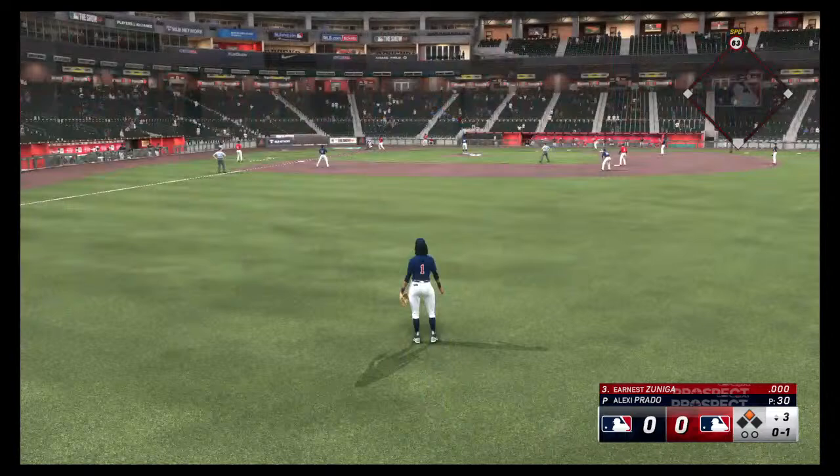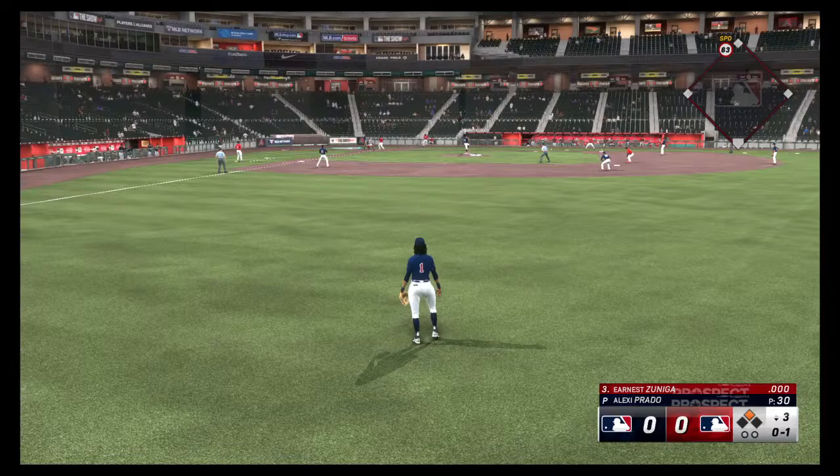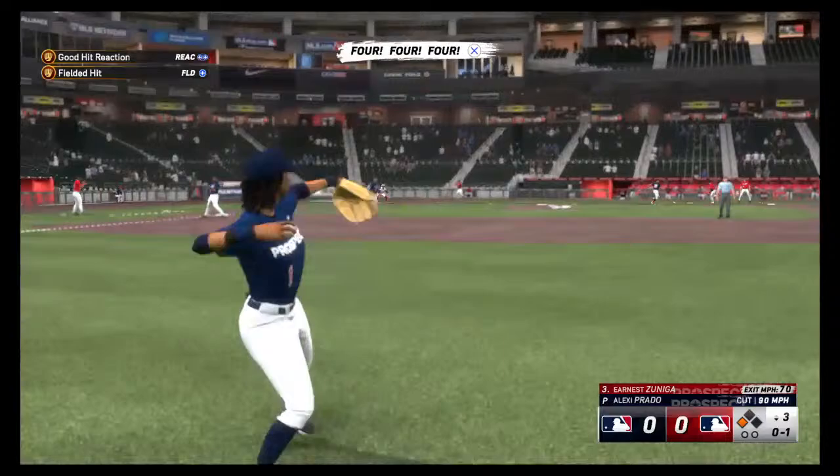And now, Ernest Zuniga. The 0-1 offering. Lifted in the air, right field. And that'll fall for a base hit. Headed for the plate. Here comes the throw. And he's out.